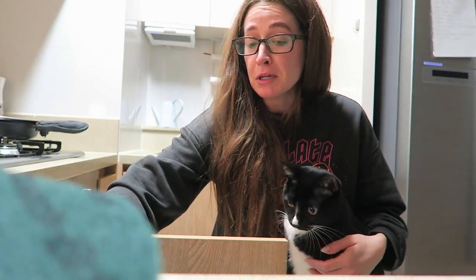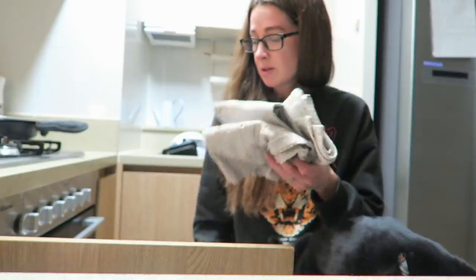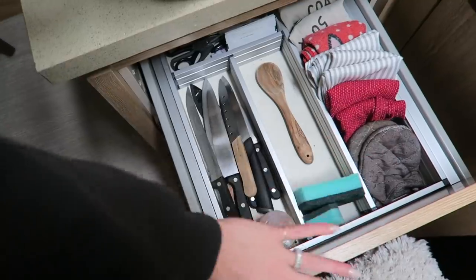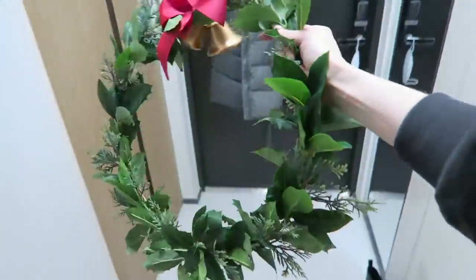This drawer definitely needs to be cleaned out. Not what this video is about, so we're not going to do that right now. This is what I'm getting rid of. At least it's manageable and it's not overflowing. I also grabbed this from the door. Why is that not? There we go. Now it looks like we're getting somewhere.